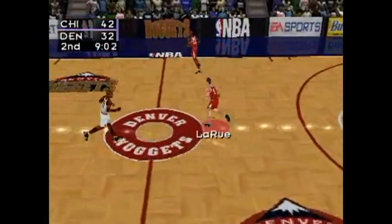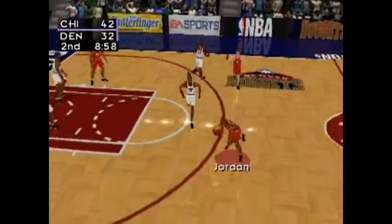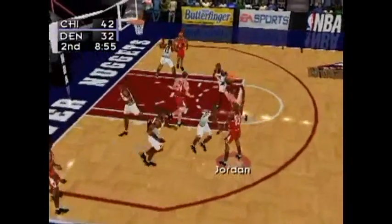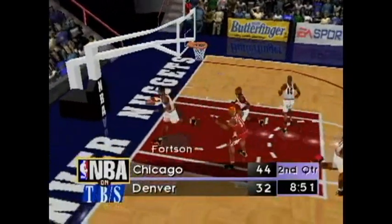Inbound pass to number 5. From the right side to number 23. Number 5 handles a pass. From the top of the key. Goes in.